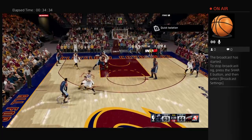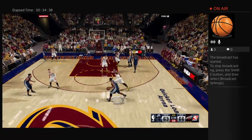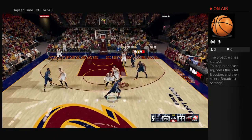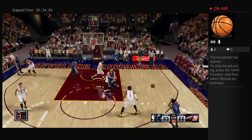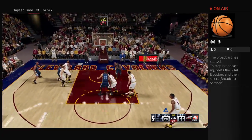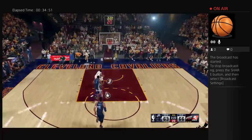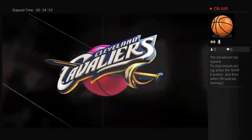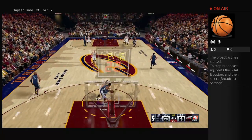Outside Conley. There's the pass to Allen. Dishes it to Randolph. Down low. Kicks it out to Allen. And it's off from 3-point range. The Cavaliers leading by 3, and J.R. Smith with the slam. Boy, he wanted everybody in the building to know who threw that one down.